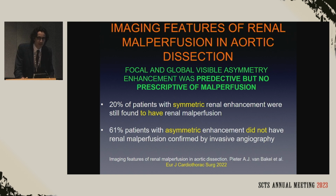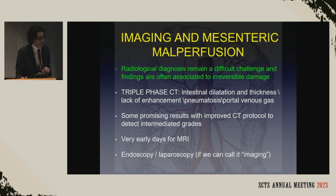This is a very interesting paper that has been published recently that outlines what we all know and think, but you can now see numbers on it. When you have symmetric perfusion of the kidneys, you still have 20% malperfusion of one of the two kidneys, and this was measured with intra-arterial measurements of the blood pressures. And if you see a radiological malperfusion, in 60% of the patients, you will have no malperfusion at all. Again, imaging of mesenteric malperfusion is very challenging, and usually we only see very late signs of mesenteric ischemia.